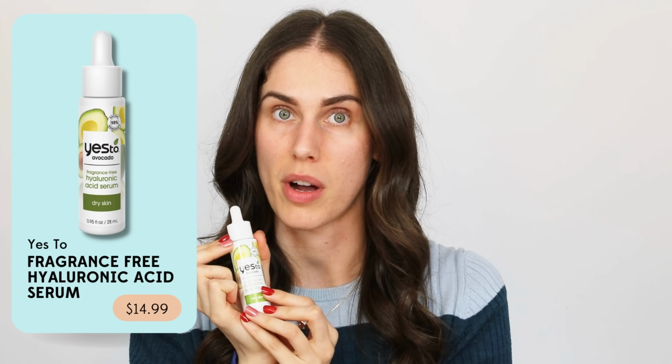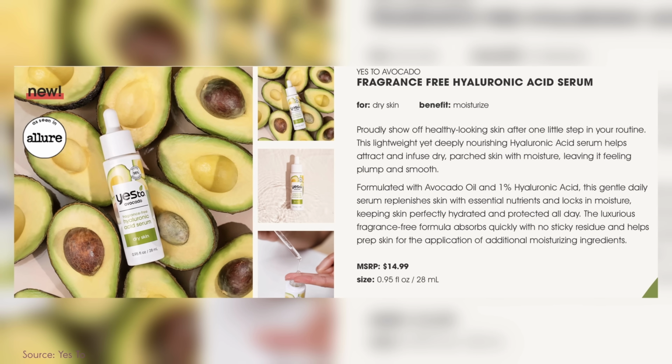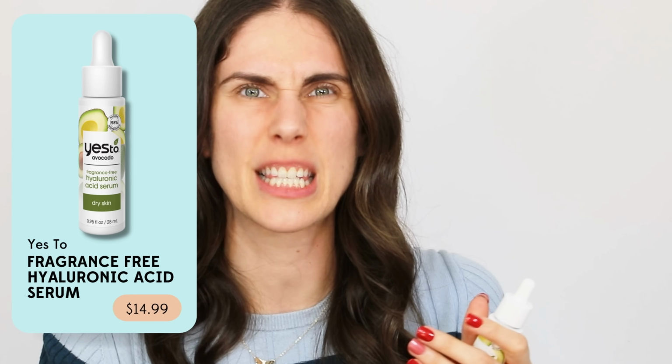Speaking of guac, avocado. I wanted to love this product from Yes2, and we're actually going to talk about one of the Yes2 products that shockingly I do love. But this is one of them that launched. It was at Target and CVS. I wanted to like this. It's the Yes2 Avocado Fragrance-Free Hyaluronic Acid Serum for dry skin. And I thought to myself, fantastic. Hyaluronic acid serum. We love some avocado. It's inexpensive. It's in a glass package. I am so excited for this. Well, it did not meet our expectations.